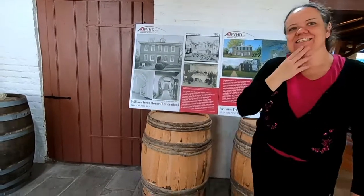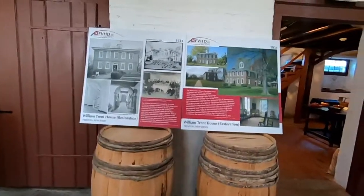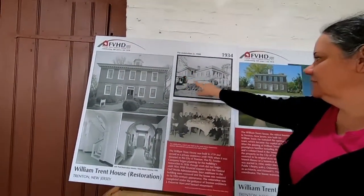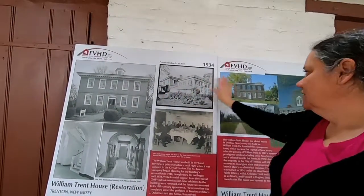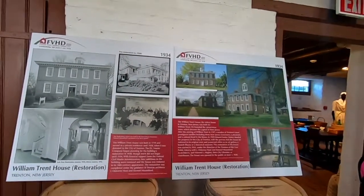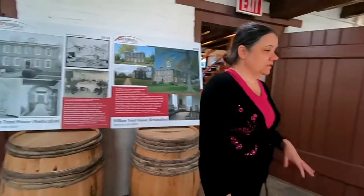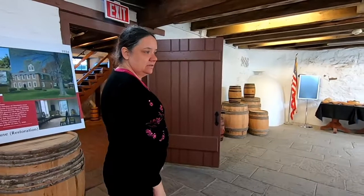What'd they do? Sandblast it to get down to the original bricks? Because I noticed it was painted after, so they had to take that off. Right, this is painted a light color. Yes, so they had to sandblast it and remove all that light-colored paint to bring it back to its original brick colors. So lots of changes took place over the years with the house. So there you go. Okay.